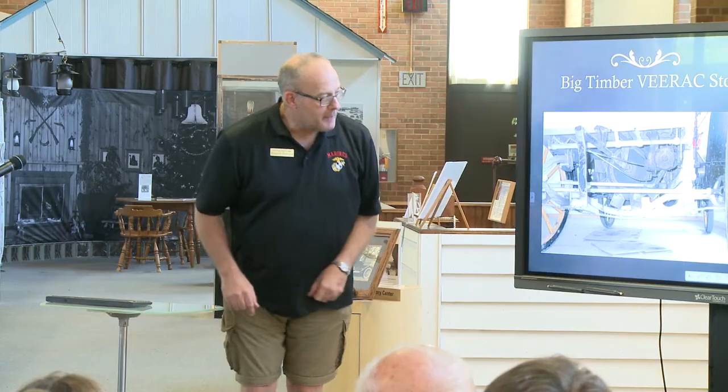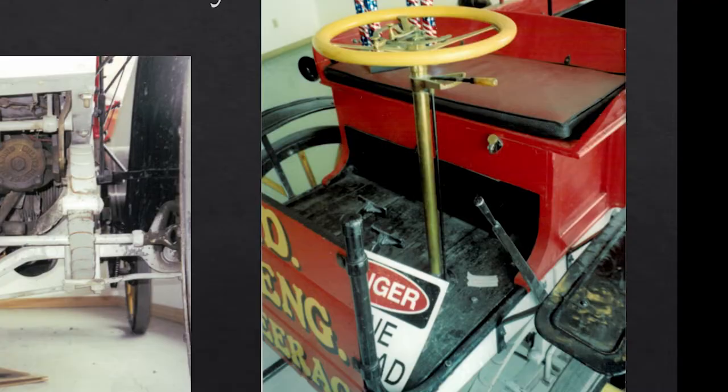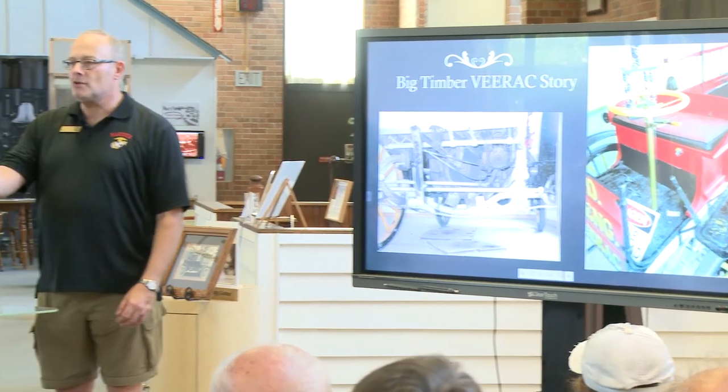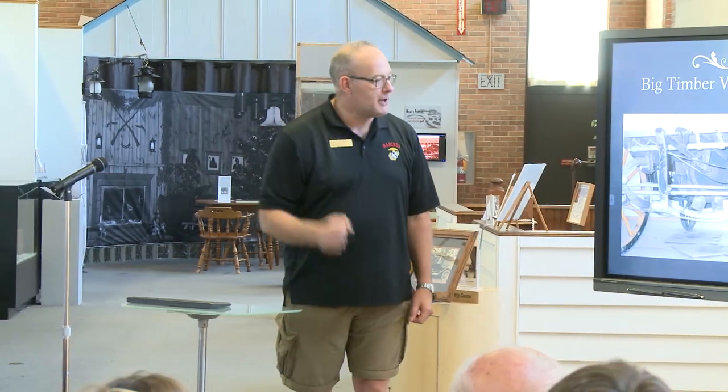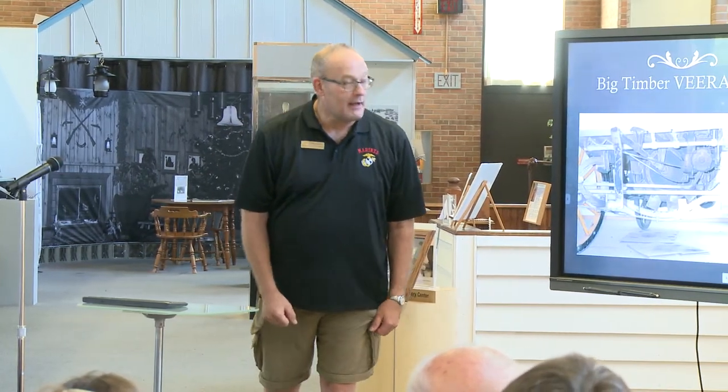That's a picture of the cockpit. So there's your brake lever and your accelerator. There is Art's steering wheel, and there is your gear shift lever. Forward and reverse, or reverse and forward, depending on which way she goes when you first start it up. So, just thought that was kind of interesting.